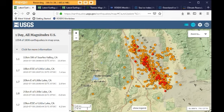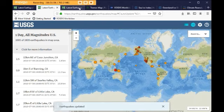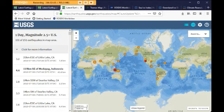Without it going down, they have to have the same number coming in to keep the same number as they keep coming off the map. And so with the number increasing since this morning, the numbers are picking up, is what I'm saying. So of these 1,606 earthquakes worldwide, we have 151 that are 2.5 magnitude or higher.